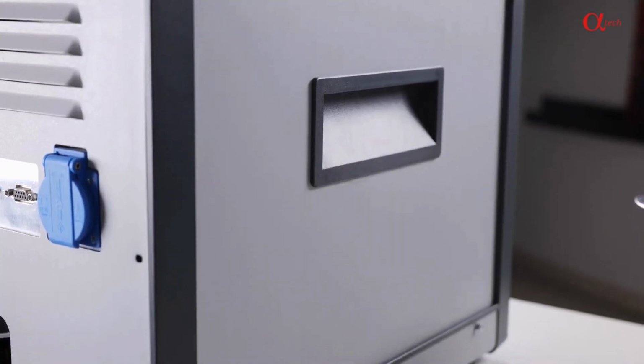Now that we have delved into the capabilities and versatility of the PmX5050, it's time to see how easy it is to operate. Before you start, it is important to choose a suitable filter. We have two options for 2.5 micron and 10 micron particles. Your choice depends on your specific research objectives.